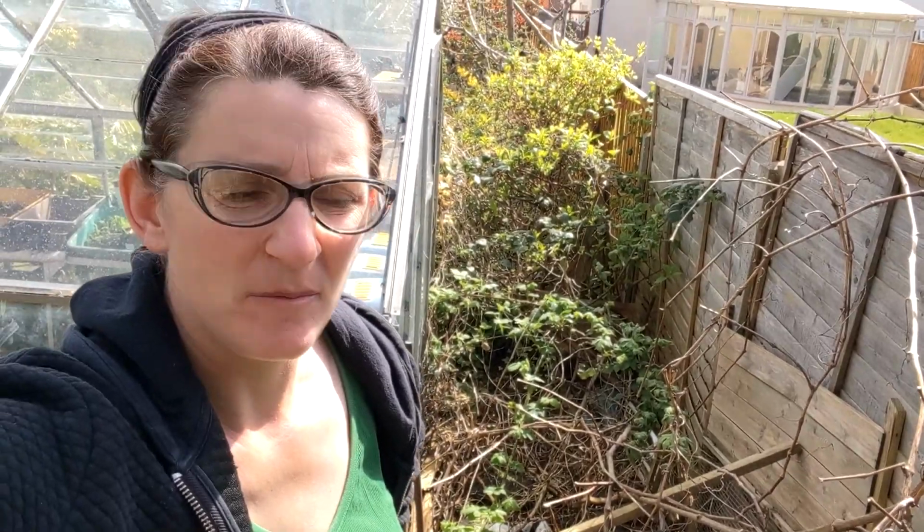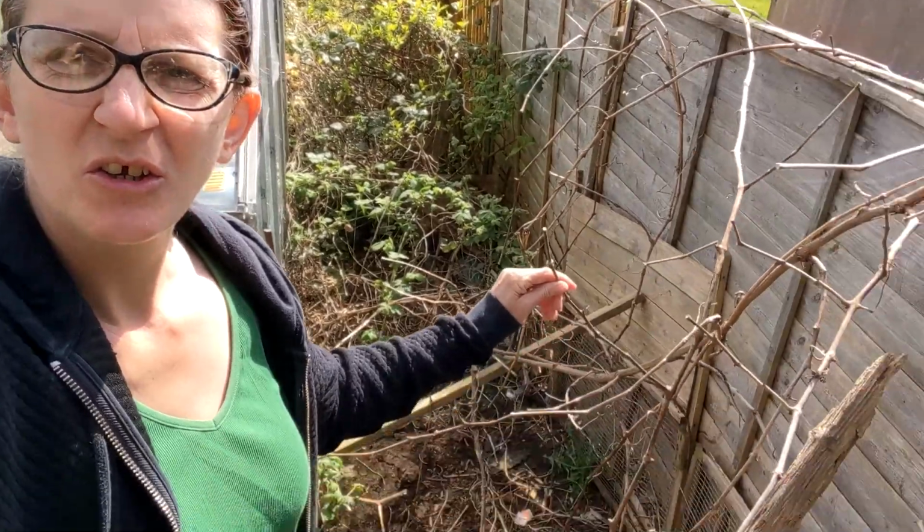Okay, time to tackle this area. I need to cut back the brambles, then build a framework for my grapevine to climb over so that I can control it. And that way I might actually get a harvest. But I've been meaning to do it for a few years. Well, probably more than a few. But it's one of those jobs that keeps getting put off. So I'm going to tackle it, or start tackling it today. We'll see if I get finished.